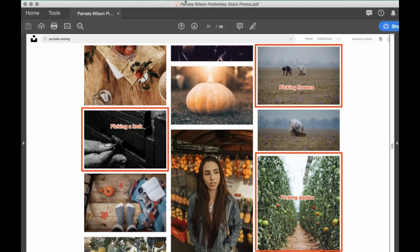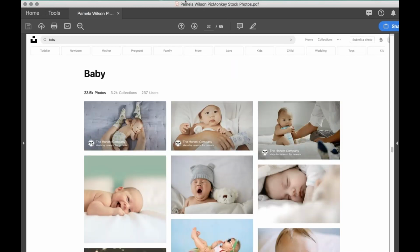As you scroll down on that same page, though, oftentimes what comes up are photos that only feature one of those terms. So remember, we had pumpkin picking. So on the left-hand side, we have picking, but it's lock picking, okay? On the right-hand side, we have picking, but it's picking flowers. And then on the bottom, we have picking, but it's picking apples. So my recommendation is to look for the terms at the very top first, look for the photos that come up at the very top of your results, because if you put in a couple of search terms, those are the photos that are going to be probably the most reflective of the search terms that you plugged in.